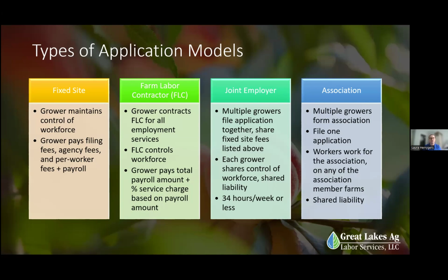There's different models as well, but I would say that our one grower fixed site is the most common. You could also file as a farm labor contractor, a joint employer, or an association. An association is starting to get a little bit more popular, whereas it's a group of multiple growers and they can share the workers between themselves on one association model. Joint employers aren't as common anymore due to Department of Labor regulations on how they view a joint employer. And then farm labor contractors have a little bit more red tape to it. You have to have more licenses, so those are a little less common, but can be beneficial if that's something you're looking for.